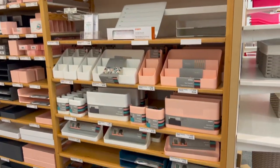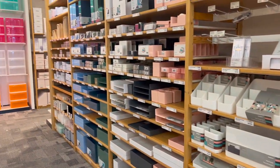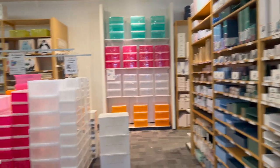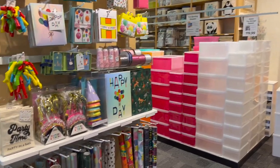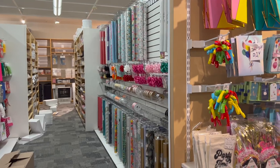Oh, look at all this stuff. Look at all the colors. The wall cups. And all the colored bins back here. But yeah, here's all the birthday stuff. They have gift bags. Lots of cute paper.